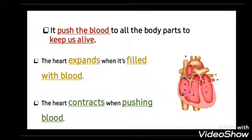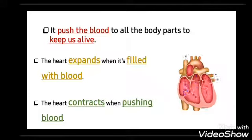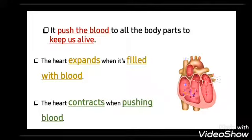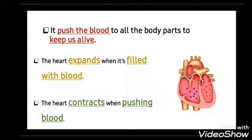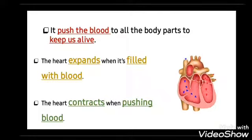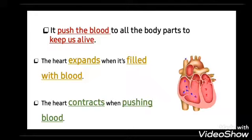Now, you can see this picture to understand what it means by the heart expanding and contracting. I said expand means that the size becomes bigger, contract, the size becomes smaller. The heart expands when it's filled with the blood, but contracts when the heart starts pushing the blood.